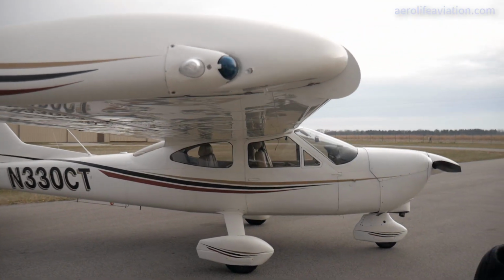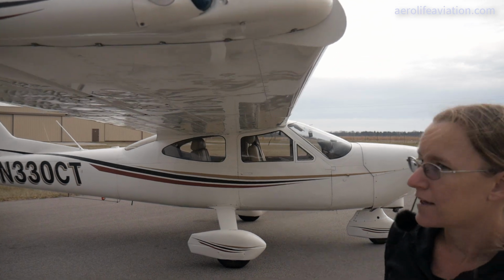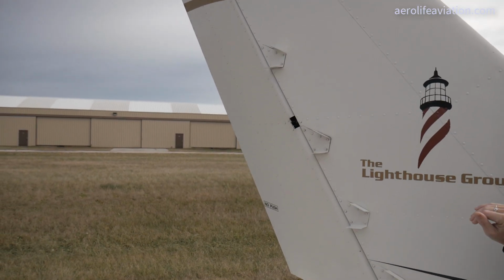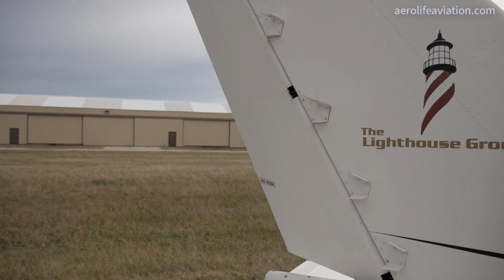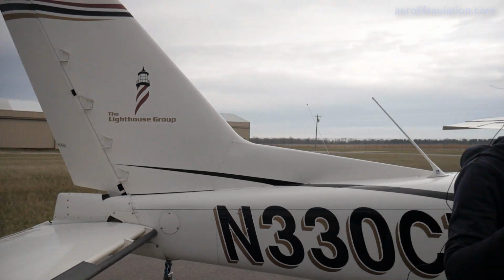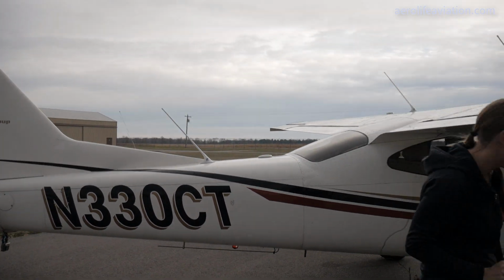And then the last point for the speeds, take a look at the tail of this plane. They're kind of like vortex generators if you see how they're set up there. So again, all of these little features combine to make it a really fast plane in flight and allow you to fly really slow.